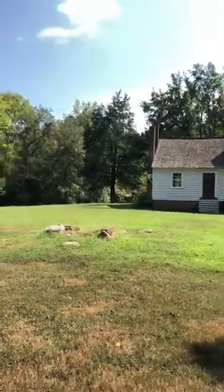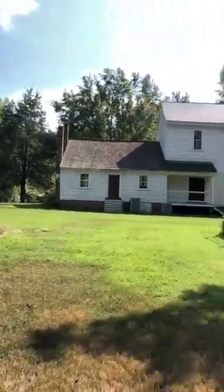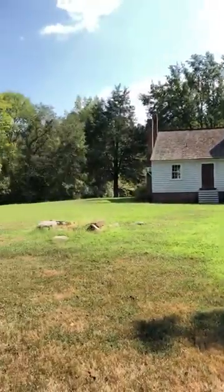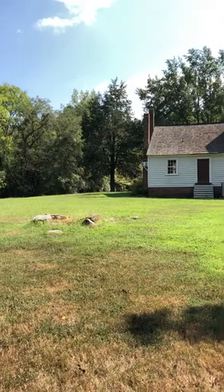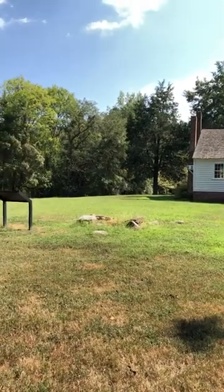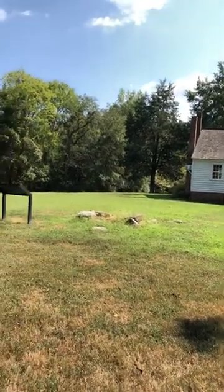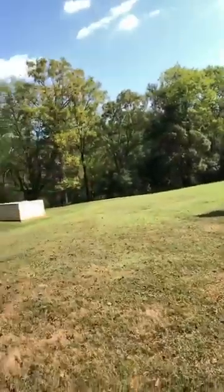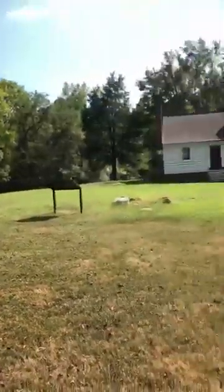Also, the smells from cooking would sometimes bring pests, so you'd rather have them not in your main house, if possible. So that's where the kitchen was. And I believe the kitchen burned down in the 1880s. I'm not positive on that, though. I'll have to look for y'all.